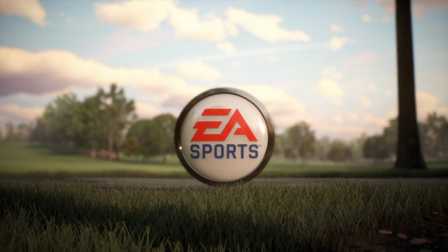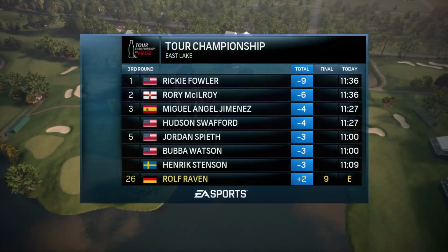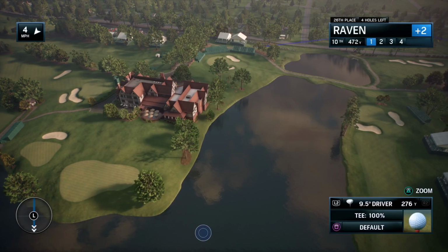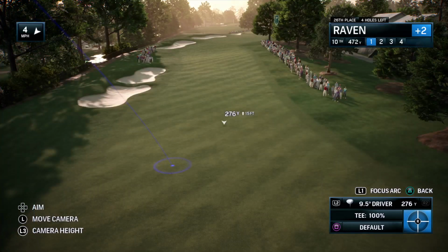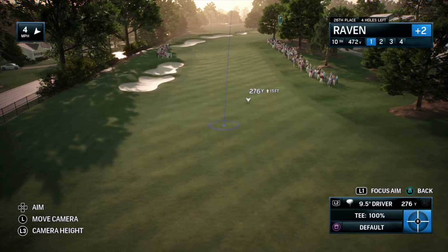NBC Golf Channel on EA Sports, in association with the PGA Tour, proudly presents the final event of the FedEx Cup playoffs. Today, it's live third-round coverage of the Tour Championship.